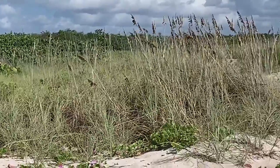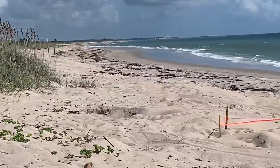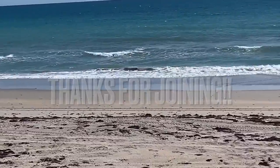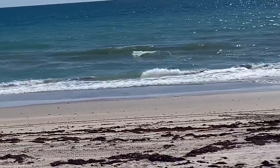So come spend a day at the Nathaniel P. Reed Hobe Sound National Wildlife Refuge. Whether you're at the lagoon or the beach, there'll be plenty of wildlife and fantastic views.